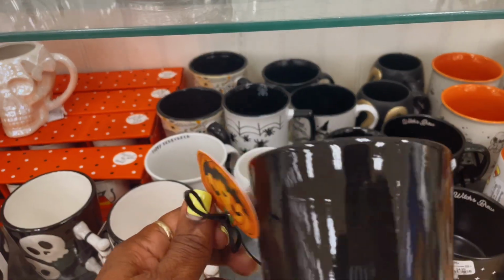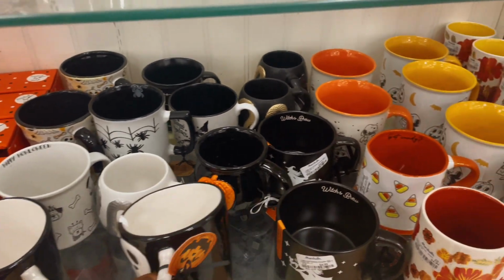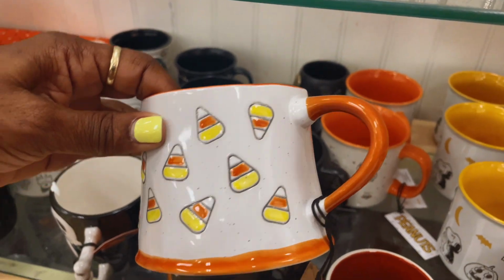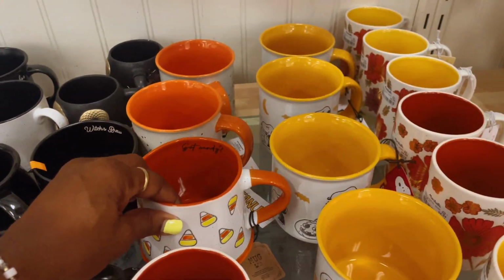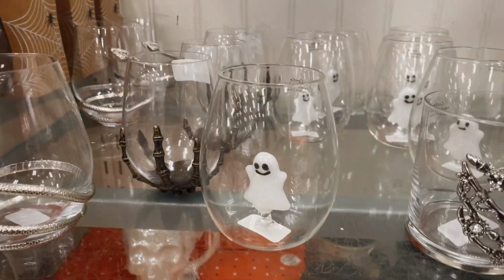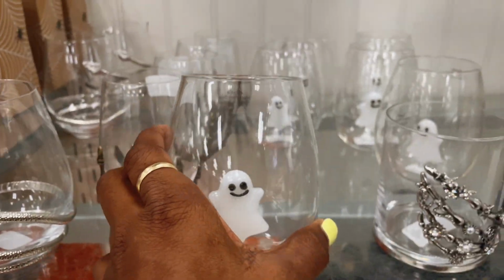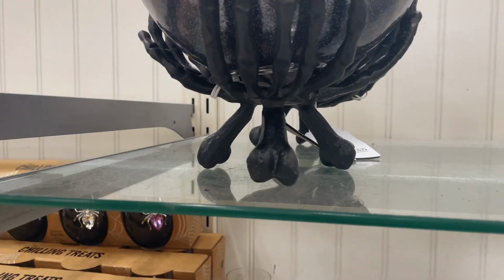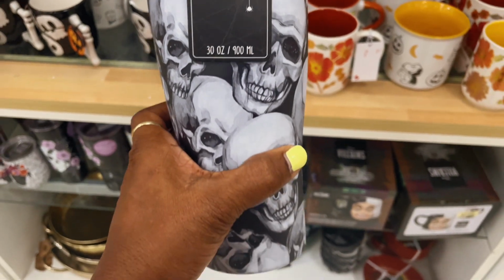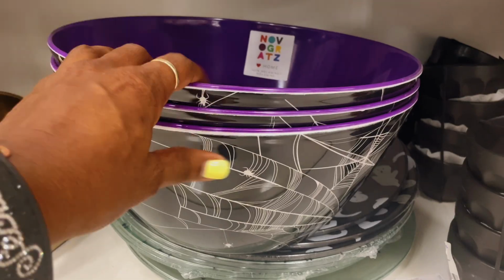$16.99. This is so cute. These are $5.99, $4.99. Candy corn is on it. Put a little ghost inside. $7.99. This is different. Tumbler cup. Halloween. These big bowls to hold candy.